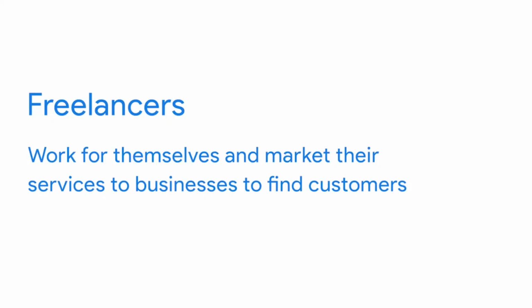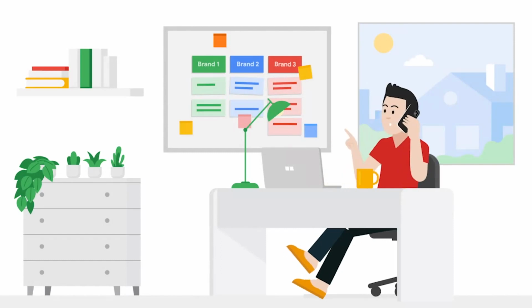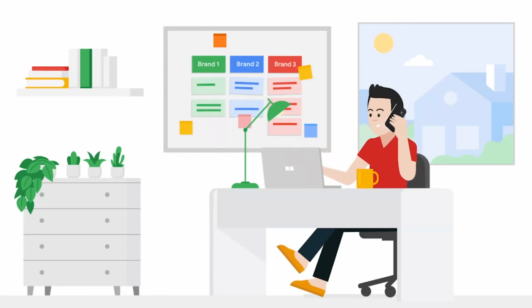Another job a lot of UX designers start out in is freelance. Freelancers work for themselves and market their services to businesses to find customers. As a freelancer, you get to pick projects that interest you, make your own schedule, and work with a lot of different brands. Another common place UX designers work is at advertising agencies.